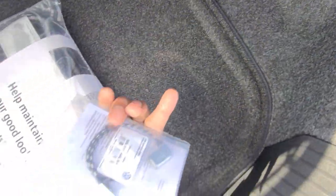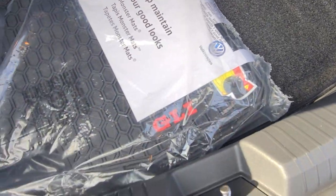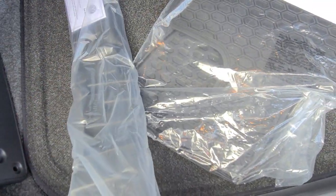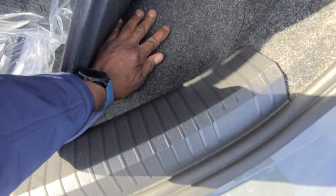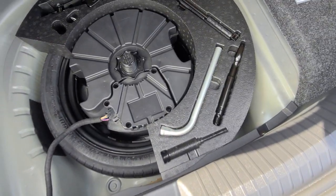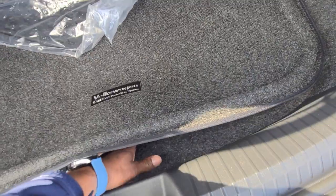You also get this adapter here to take your USB-C back to a regular, more traditional USB if you have the older cables. And then you do get cargo blocks right here. And of course, here's the front license plate. We leave that off on purpose. And underneath the floor down here, there is your spare tire, your quick release, Beats audio subwoofer right there, and jack apparatus is all right there.